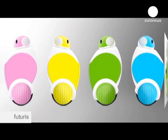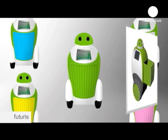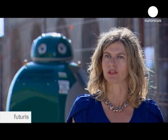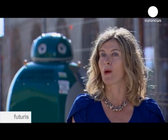Then, working with people through questionnaires, we understood the importance of the emotional aspect, the feeling that the robot gives off. That's the reason why we have a head with eyes and a body, which is much more human than a bin with two wheels.